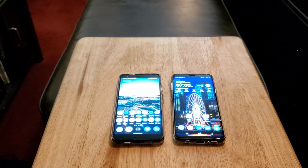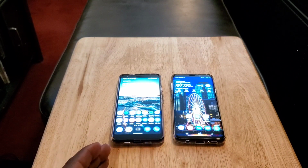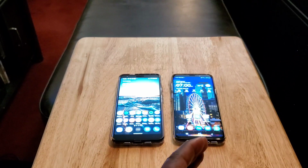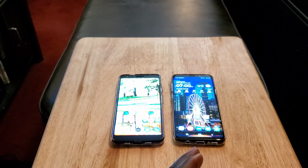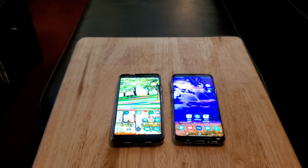Next thing, headphones. With the S9 Plus, you get a pair of AKG tuned headphones in the box. With the Google Pixel 3a XL, no headphones whatsoever. I don't like that. So kudos to Samsung for always including headphones in the box. And they're good quality headphones, not just any piece of cheap crap. They're really good quality headphones. And I don't understand why Google can't put headphones in the box. I don't get it.